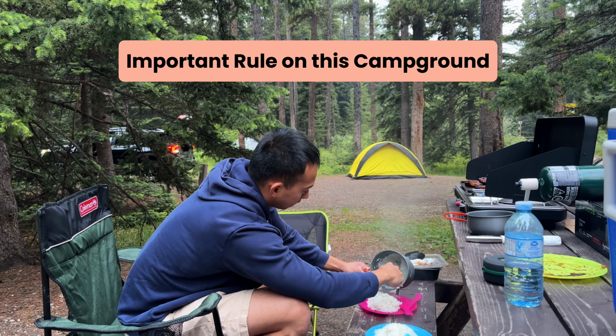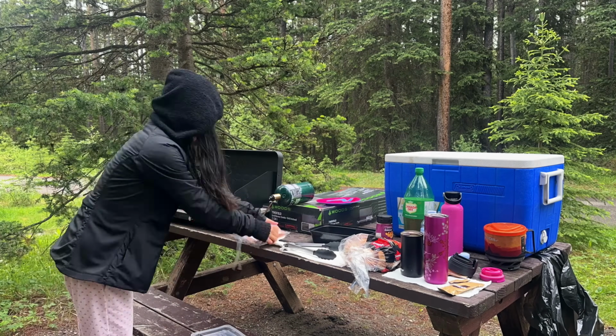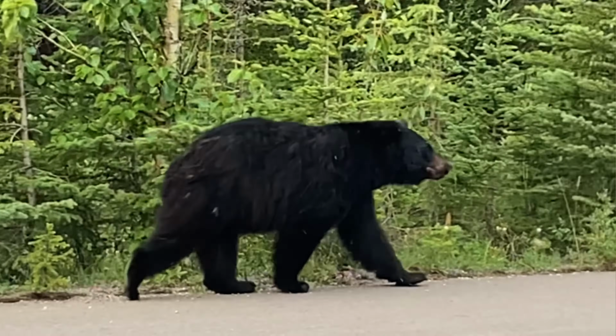We had a cooler to keep our frozen food fresh, and since we were in bear country, we made sure to follow all the food safety rules to keep everything safe and avoid attracting wildlife. Speaking of that, a really important rule here is you can't leave any food, coolers, or scented items unattended, not even on your picnic table. Parks Canada is really strict about this, and they will take away any food or gear left out to keep wildlife from wandering into the campground. So please make sure to store everything properly whenever you're not using it. It's all about staying safe for you and for the animals.